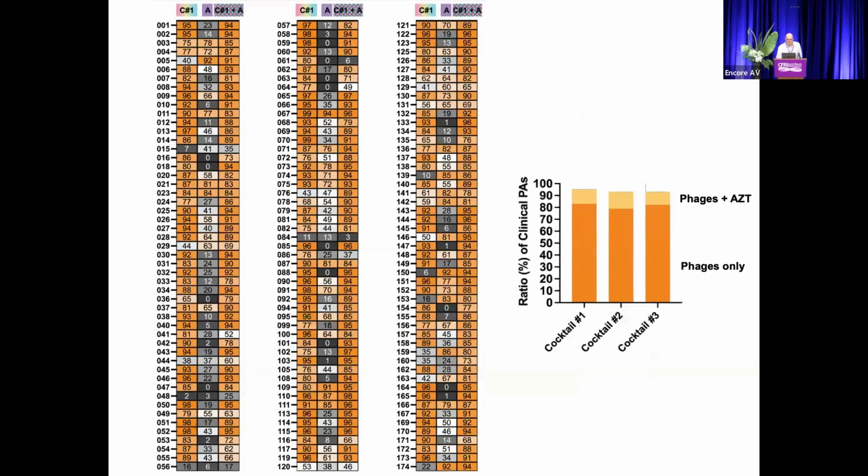So let's supercharge this. Here, you're looking at 174 different patients' clinical isolates. And there on the left is the cocktail. Next to it is the astrianam by itself. And then there's that combination. And if you look there on the right, we made 3 cocktails like this. And each one of them by itself covers about 85% of the clinical isolates in this panel.